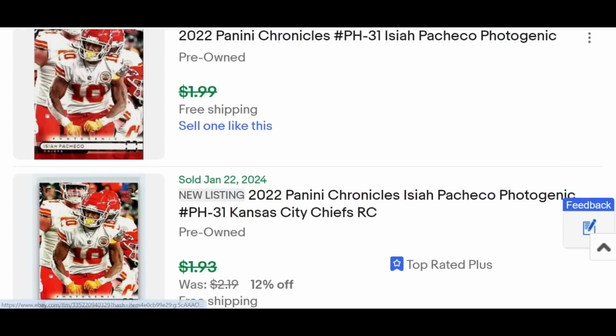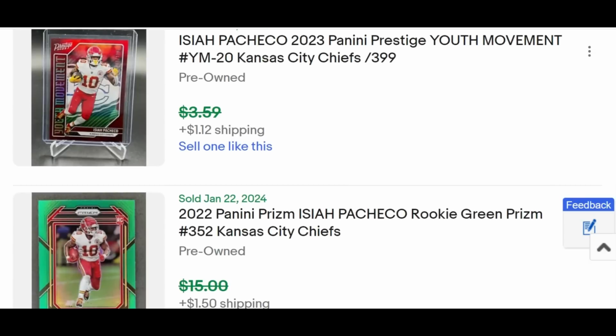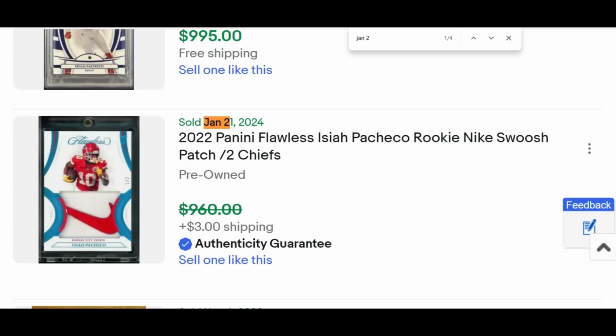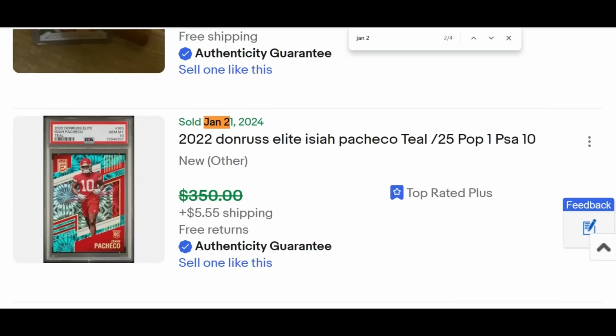That's what being a critical part of the offense and playoff run does, as we're getting a little Lombardi Pacheco performance. His biggest transaction, because we have no rookie autos, I think these cards are definitely held back, but we do have a Flawless out of 2 with the Nike check. We do have the rookie card shield at the top right. This one's selling for just under $1,000. Sorry, my extension is not working today. It's giving me some technical difficulties.